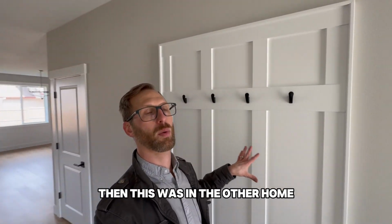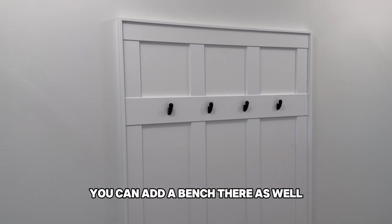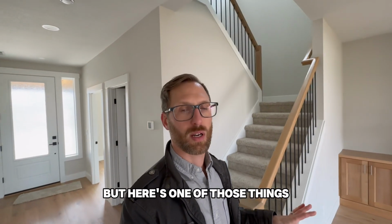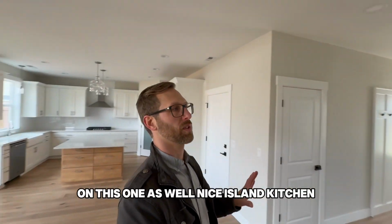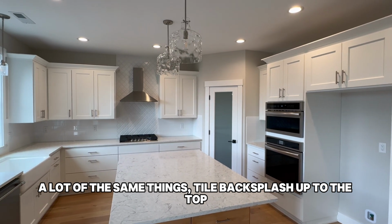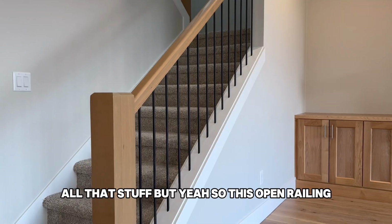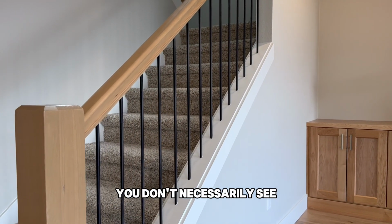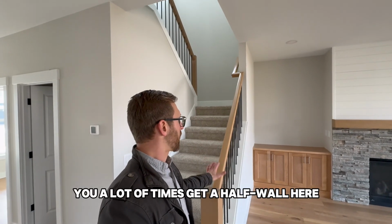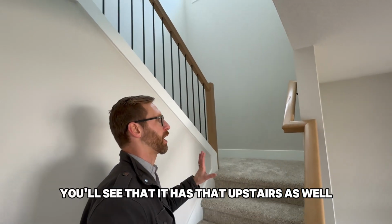And then this was in the other home. I didn't point it out, but this entry coat area, you can add a bench there as well. There's enough room to do that, but those all have that. But here's one of those things, and I'll show you the kitchen really quick on this one as well. Nice island kitchen, big island. Again, a lot of the same things. Tile backsplash up at the top, nice lighting, all that stuff. But yeah, this open railing is definitely something that you don't necessarily see in all the new home construction projects. A lot of times you get a half wall here, and then as we go up the stairs, you'll see that it has that upstairs as well.